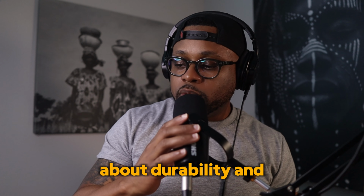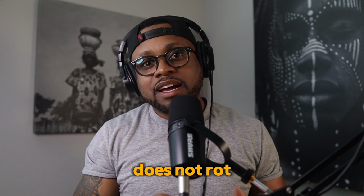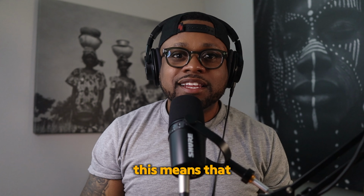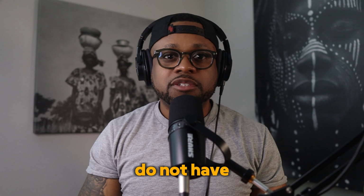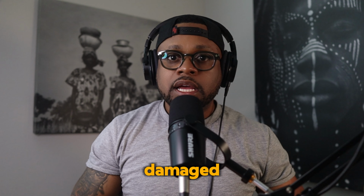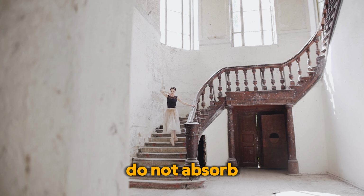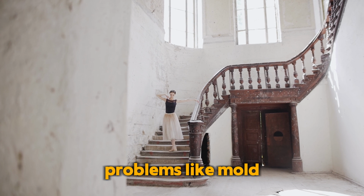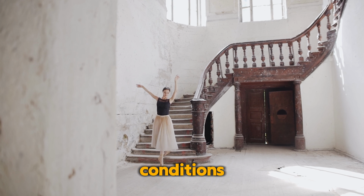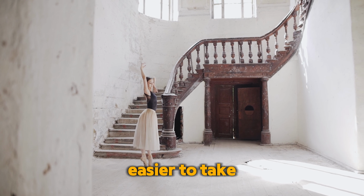So let's talk about durability and low maintenance of these concrete homes. Unlike wood, concrete does not rot, it doesn't warp, and it does not get eaten by termites. This means that people who live in concrete homes do not have to spend a lot of time or money fixing things that break or get damaged. Concrete homes are also great at handling bad weather and moisture. They do not absorb water easily, which helps prevent problems like mold and mildew as well. Now, because concrete can withstand harsh weather conditions, these homes stay strong and need fewer repairs over time, which makes them easier to take care of.